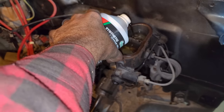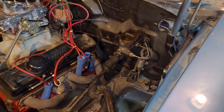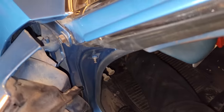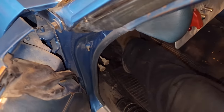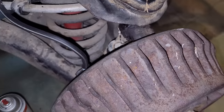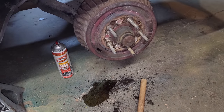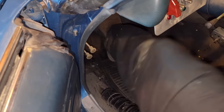Top her off here. We'll climb in and shoot that juice through the lines and see where it sprays out. I'm getting nothing. Even though they need bleeding, normally they'll build a little bit of pressure. Hey, we got juice on this side, but the bad news is it's a little squiggly Q pipe. Great. Let's see if I can MacGyver this. It is starting to build the pedal right there.